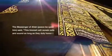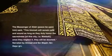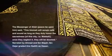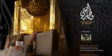The Messenger of Allah, peace be upon him, said, "The Ummah will remain safe and sound as long as they duly honor the sacredness of the city, Makkah. Once they neglect it, they will be doomed." Narrated by Ahmad and Ibn Majah. Ibn Hajar graded this hadith as Hasan. And sanctify my house.